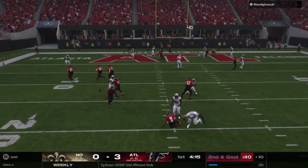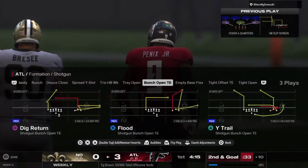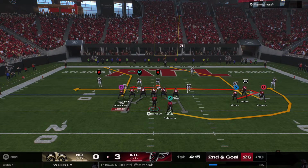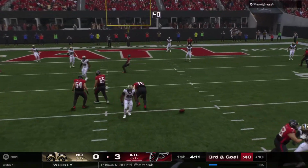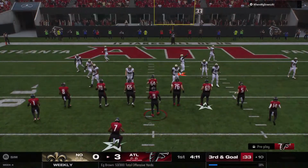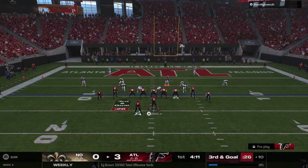Penix looking to pass. The screen pass falls incomplete. Looking for the back that time. And it'll be 2nd and goal. Still a couple of shots at this one. Penix working from the gun. And he just got it away before the hit, but the pass winds up incomplete. It's going to be 3rd down. Well, he needed another second to deliver the throw he wanted to. You got to give a lot of credit that time, Kate, to the pass rush for getting in and forcing him to dish it before he was ready.